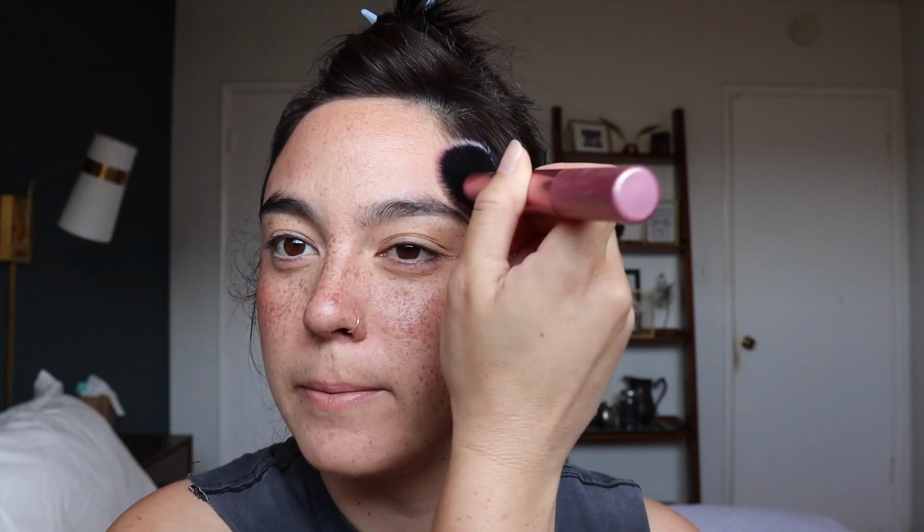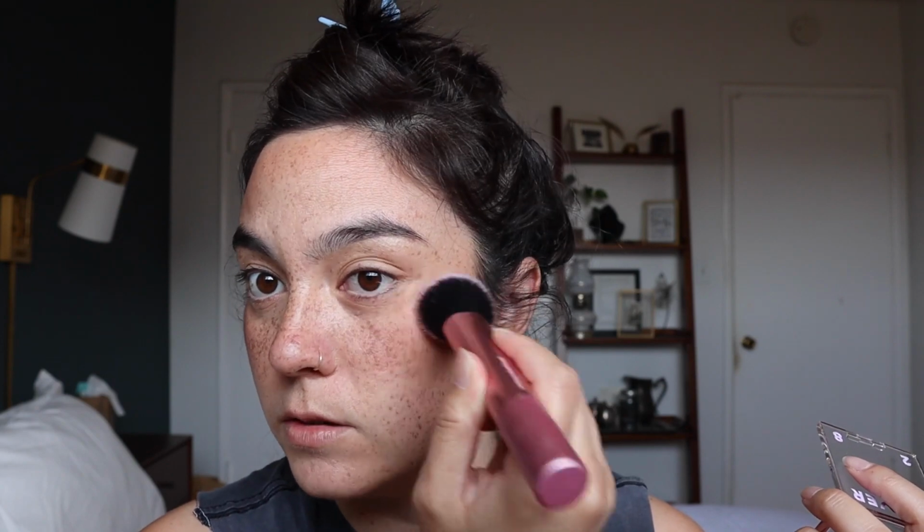Really pretty, simple highlight. Next, I'm going to use a cream blush, and I'm going to use this Real Techniques Instapop Cheek Brush. I'm going to take a little bit on the brush and then stipple it on the back of my hand because I don't want all of that product on my face. And I'm going to put it fairly high, kind of where I put my highlighter. And I'm going to bring it up here. I'm not going to dip back into the palette. I'm just going to take what's left on the back of my hand and do the same.